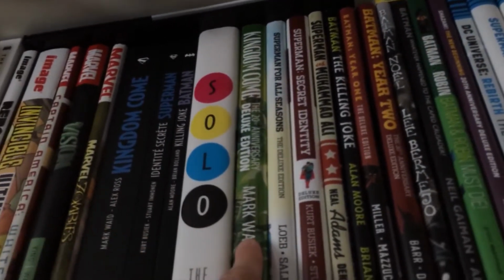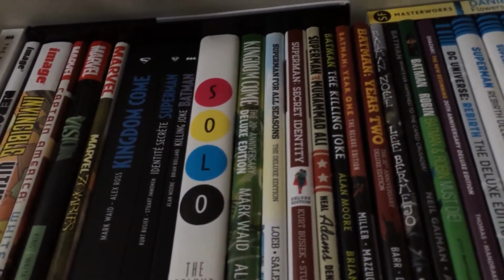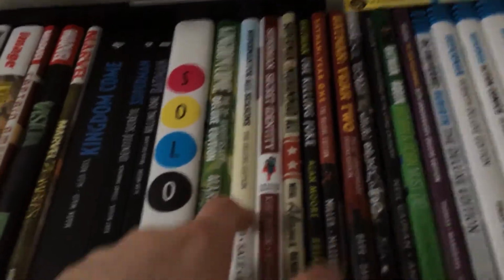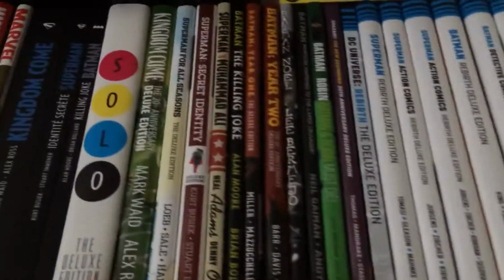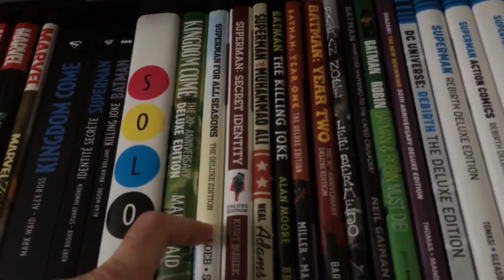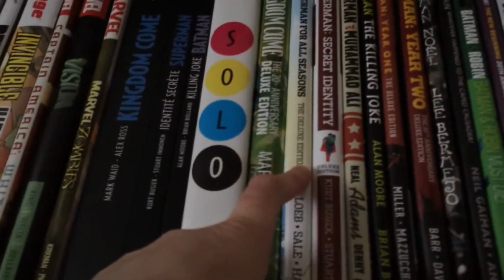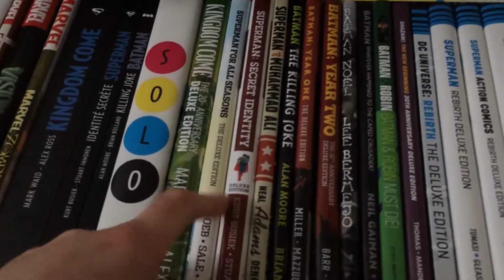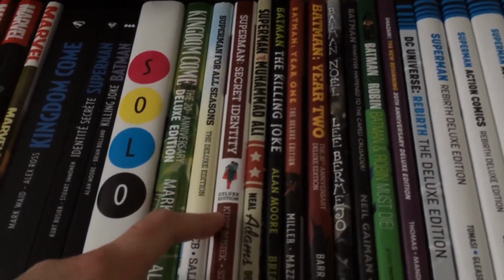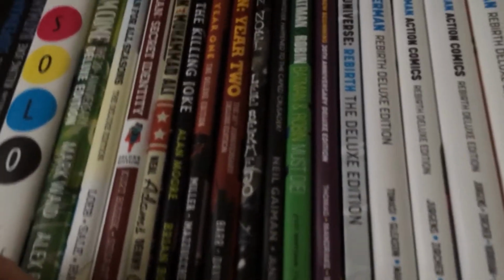This is the 20th anniversary of Kingdom Come. I love this story, such a classic, by Mark Waid and Alex Ross. This top shelf's mostly all deluxes. This is Superman for All Seasons. Love this story once again by Jeph Loeb and Tim Sale. I love them as a creative team. This is one of my favourite stories, Superman's Secret Identity by Kurt Busiek and Stuart Immonen. I probably mispronounced that.